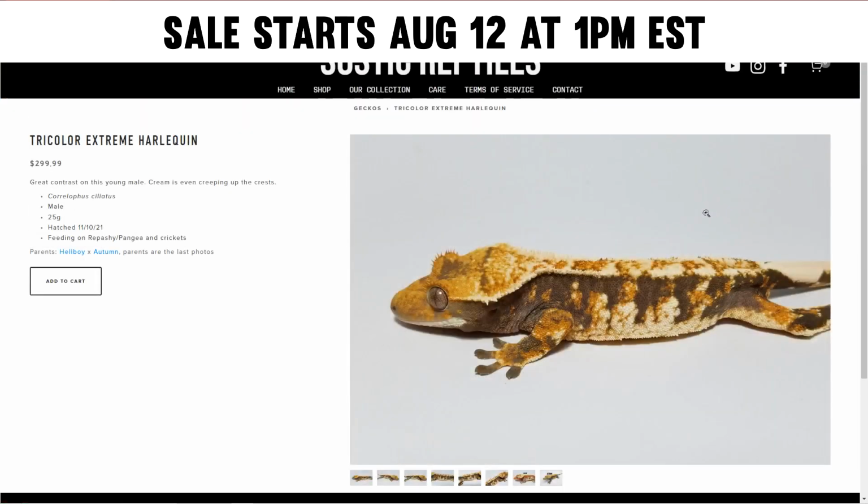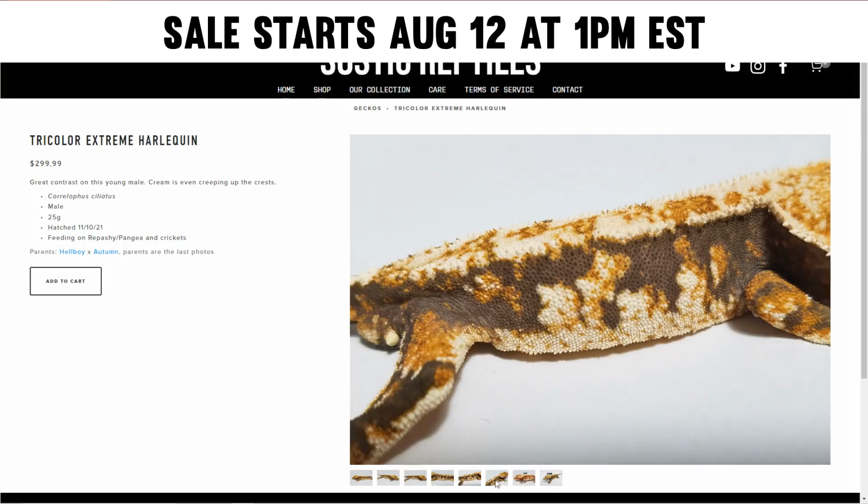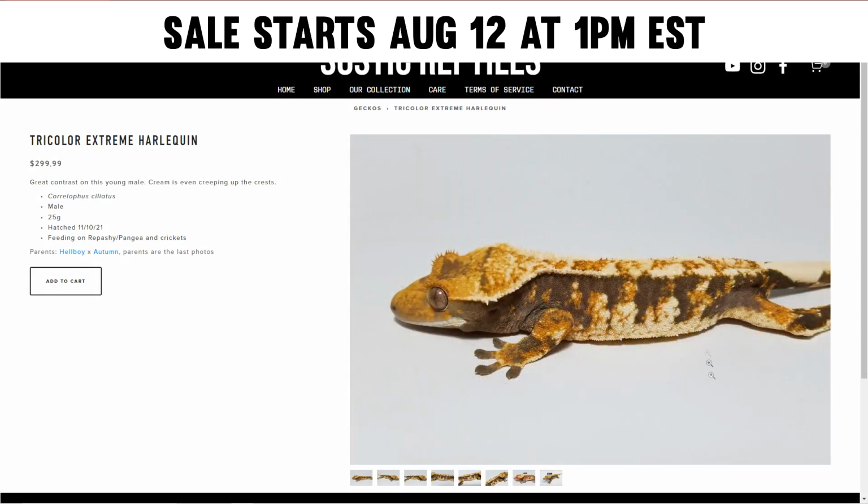Another absolutely great deal, in my opinion, is this male here. Super nice, creamy white patterning. Let me see if I can get one with his crests. Even going up into his crests, I just love this male. I wish it was a female, just because I have so many males. I don't know what I would do with them, but he's just so pretty. I love this one a lot.